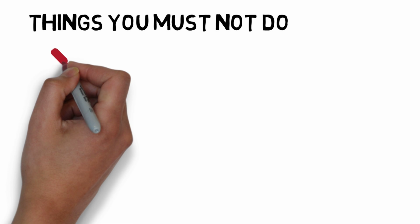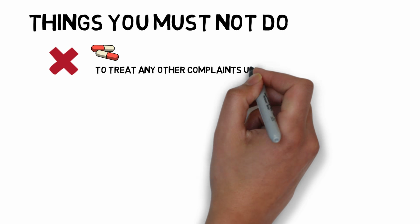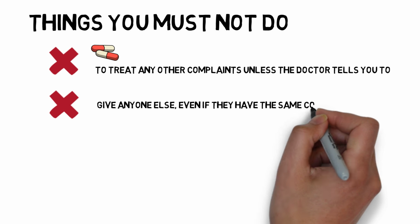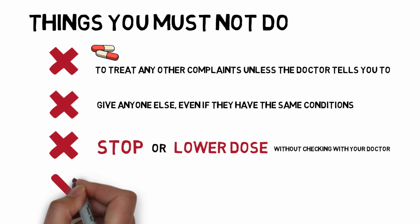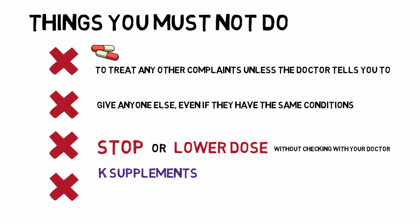Things you must not do. Do not take spironolactone to treat any other complaints unless your doctor tells you to. Do not give your medicine to anyone else even if they have the same condition as you. Do not stop taking your medicine or lower the dose without checking with your doctor. Do not take potassium supplements or use salt substitutes that contain potassium.